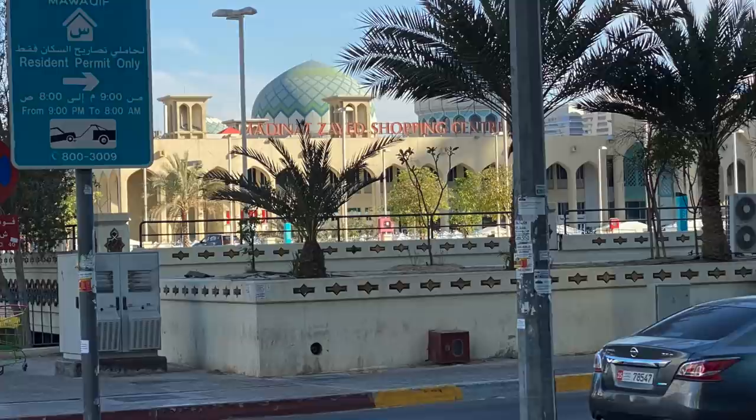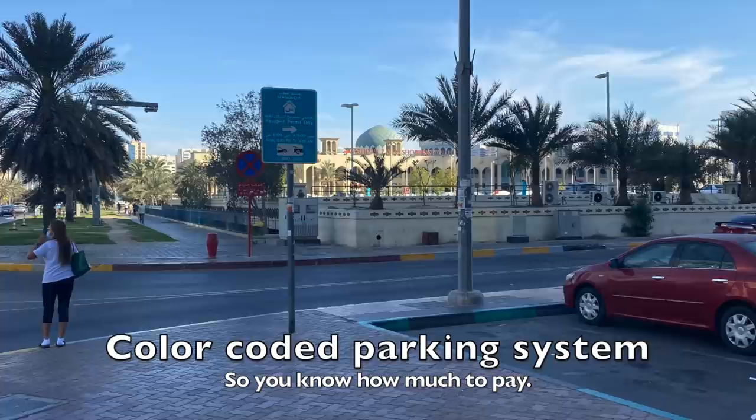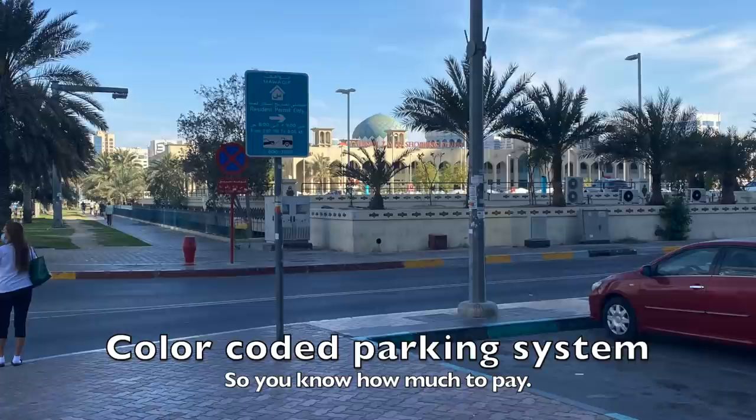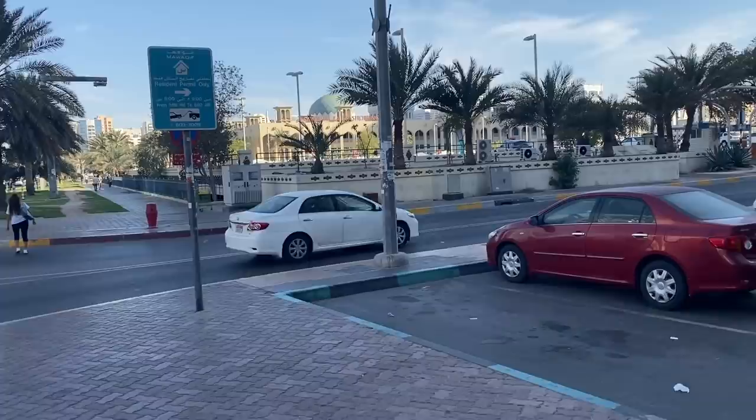So this is kind of cool, the color coded. See the green and the black painted on the curb there. That lets you know that's just the standard parking. The ones close up to the desirable stores are a higher cost for parking. But you go pay at the meter, put the little ticket in the window. Yeah, there's another close look at it.